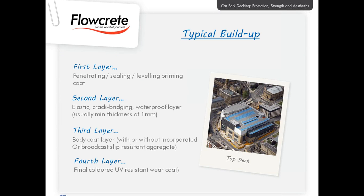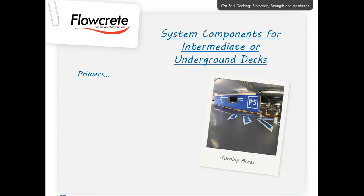So for a top deck, the typical build-up of the system involves 4 or 5 layers. It starts with a penetrating sealer or a leveling primer, followed by an elastomeric crack bridging membrane, then a body coat layer which incorporates the slip resistant aggregate, and then finally a coloured UV resistant wear coat.